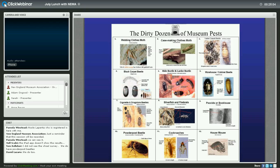Hide beetles and larder beetles I don't have much personal experience with, and if anybody out there does, I welcome some input. Same with warehouse and cabinet beetles, cigarette and drugstore beetles. Silverfish I've had a bit more. They can be found in really moist, dark areas. They're starch eaters, and so they can get into paper products. I think much the same sort of climate suits the book louse.